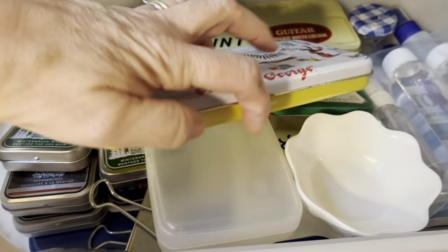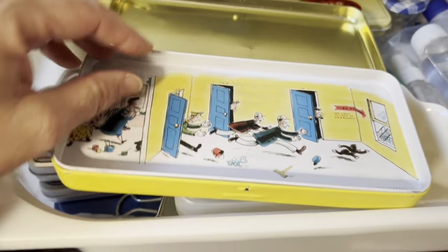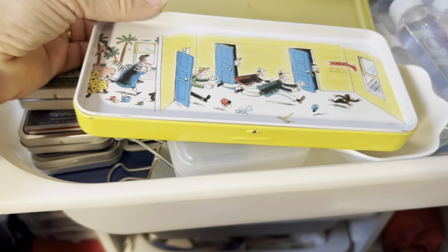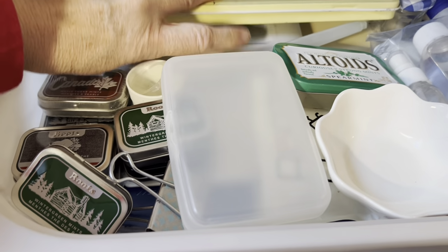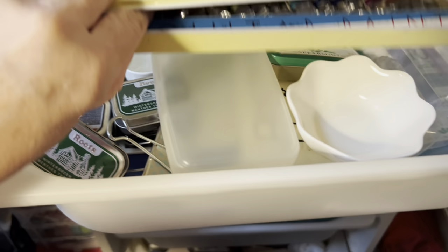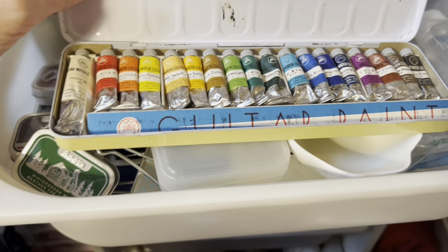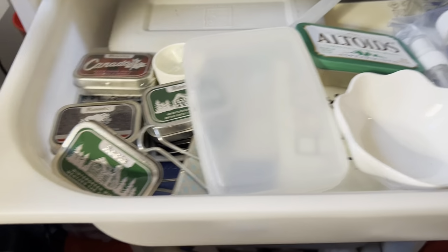How cute is this? I love tins. I love little tin cans. How cute is this for like a paint palette? I love it. Love it, love it, love it. I got this one at Value Village. This is some watercolor. Fun old tin paint thing.